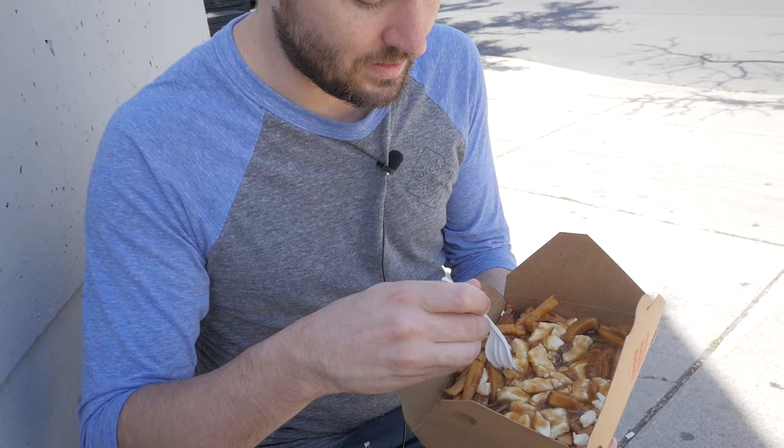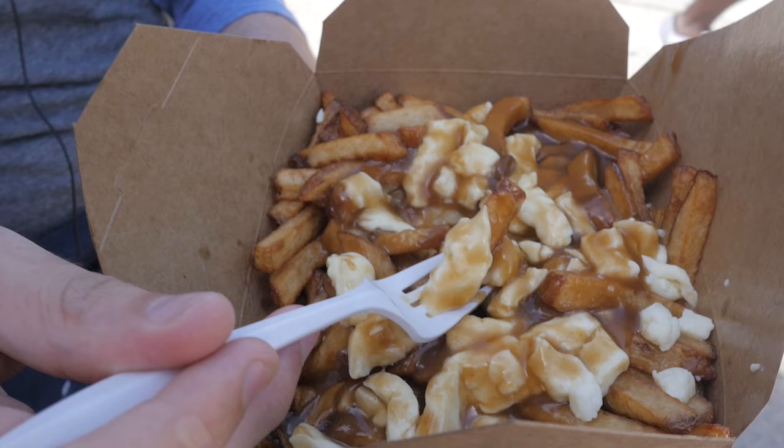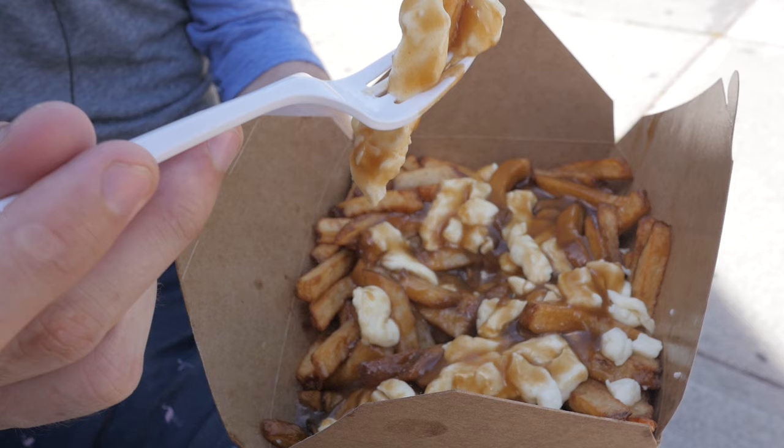I mean, I love traditional poutine. You know, all you need is good cheese curds, the gravy, fresh cut fries, which these look like they are, and easily this is going to be great.